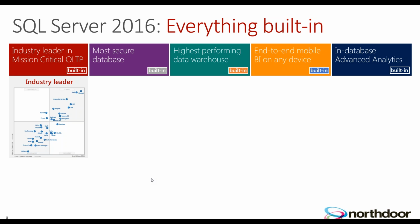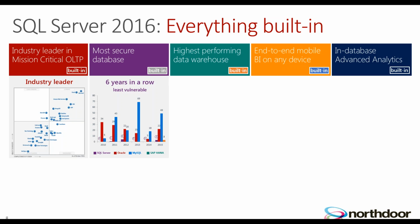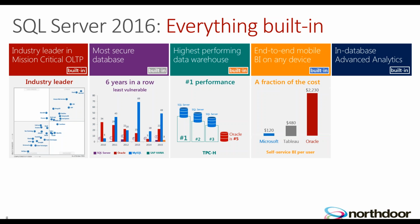Here we're showing again the industry quadrant. We're right in that top quadrant now. We're the market leader. We had that 6 years in a row, least vulnerable. With the performance points, for the TPC-H performance benchmarks, we hold the top 3. And even our closest competitor, Oracle, is way down in the number 5 spot at the moment. Being able to do that self-service BI at a fraction of the cost of any of our competitors: less than 4 times what Tableau is, and around 18 times less than Oracle itself.